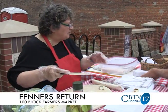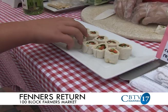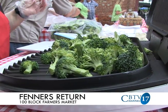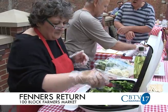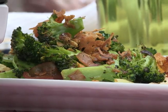Bob and Elaine Fenner returned to the 100 block Farmers Market Thursday, July 25th. The couple demonstrates a new appetizer or entree every week for people to try. This week, they enjoy spinach and hummus and a roll-up tortilla, as well as broccoli and cauliflower covered in bacon and grapeseed oil. All the foods used to make the appetizer and snack are available throughout the other vendors in the market.